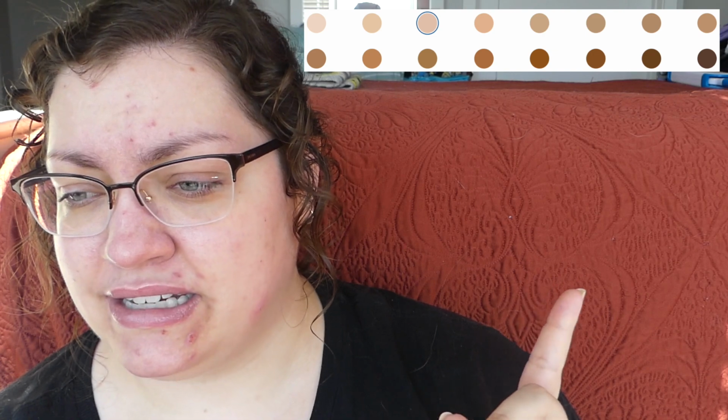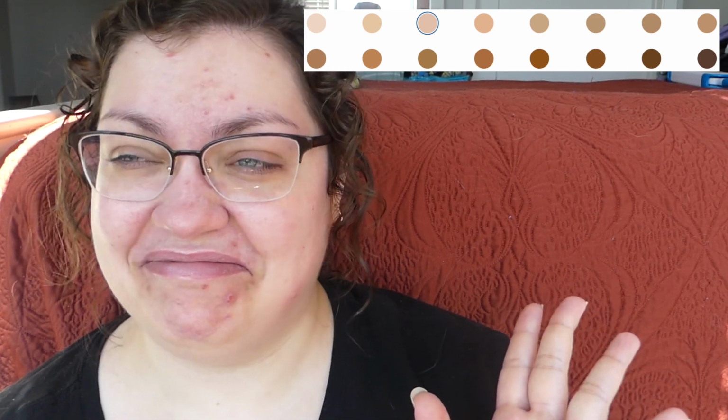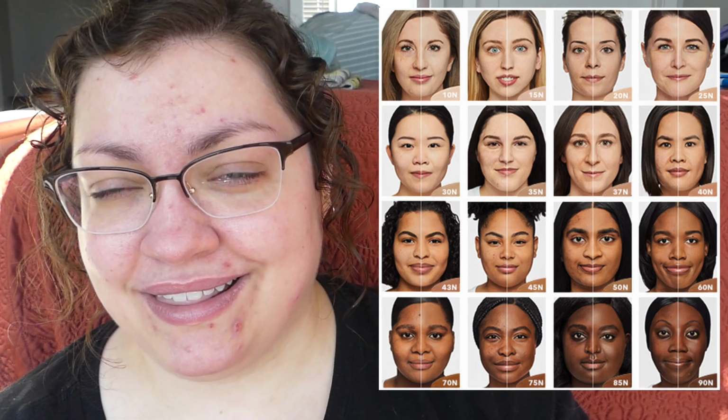I don't remember the shade range being so limited, but here it does look like there's only 16 different shades to choose from, which, especially with a full coverage, you know, it doesn't have the malleability, the ability to stretch across a number of skin colors, such as a sheerer foundation or something like that. No, this just has to be your shade. But anyways, this is a #1 dermatologist recommended brand.